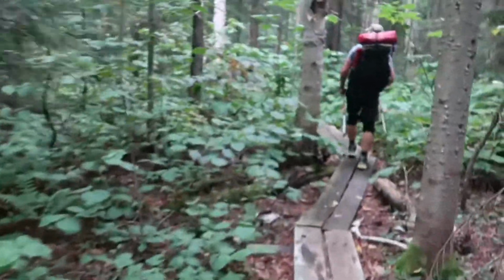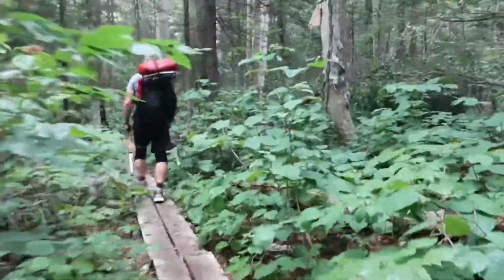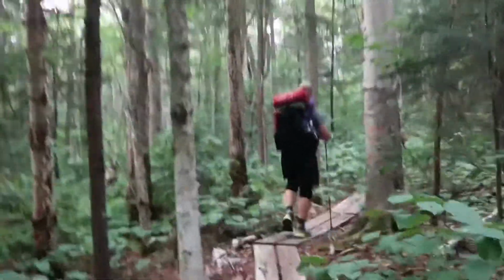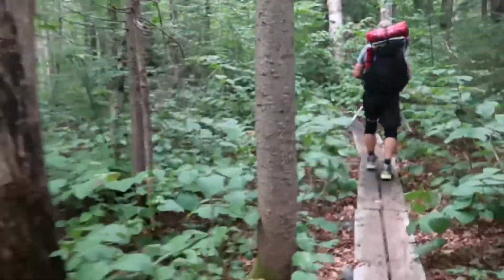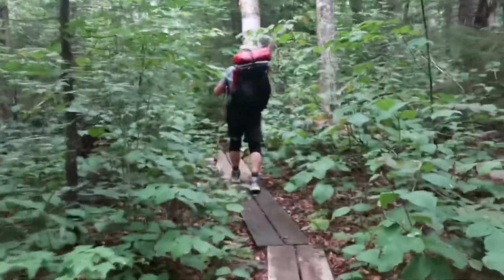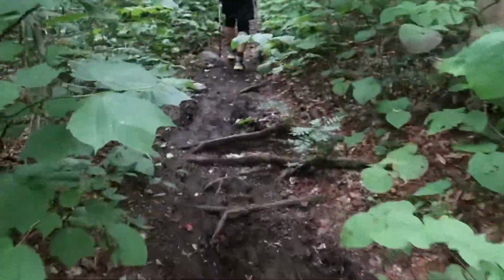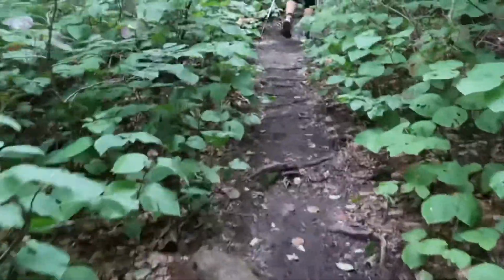Alright, there's the morning trail. Nothing really to speak of. Just like yesterday. Boardwalk, roots, rocks and mud. And then the climb. So, two knees up there. We're getting it. There we go. Boardwalk, mud, roots, rocks.